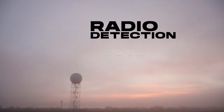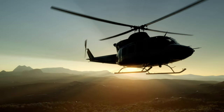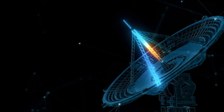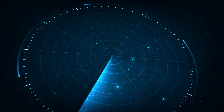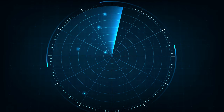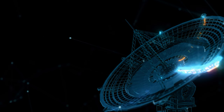Radar, which stands for Radio Detection and Ranging, is a detection system that uses radio waves to detect and locate objects such as aircraft, ships, and other vehicles. Radar works by emitting a radio frequency signal, which travels through the air at the speed of light. When the signal encounters an object, some of it is reflected back towards the radar receiver. The receiver then detects the reflected signal and measures the time it took for the signal to travel to the object and back. From this time delay, the radar system can determine the distance to the object.